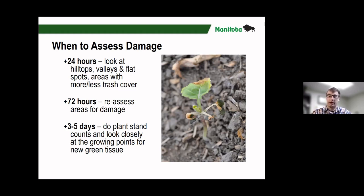Your frost may not have impacted your entire field, might be restricted to a certain zone. And 3 to 5 days later, now do look at those plant stand counts, look closely for that growing point and that new growth tissue. So the photo here we've got is under ideal conditions, that canola plant should put on some new growth from that regrowth point if it wasn't affected by frost. And we're seeing those new green leaves coming out of that growth point. So we're seeing that this plant would survive.